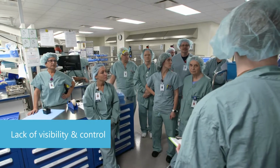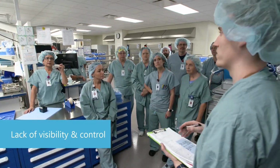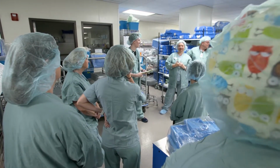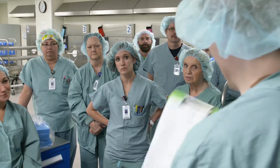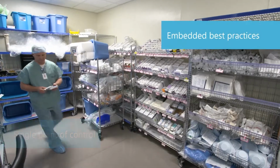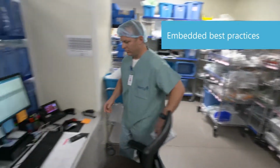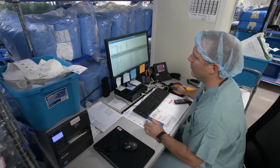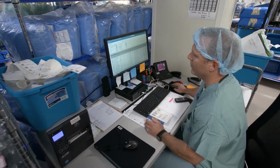Supply chain lacked visibility and control on inventory and needed a solution that bridged the gap between the ERP and the EMR to manage all types of OR inventory in a single system, one that embedded best practices for inventory management, case cart management, and improved collaboration with physicians and OR staff.